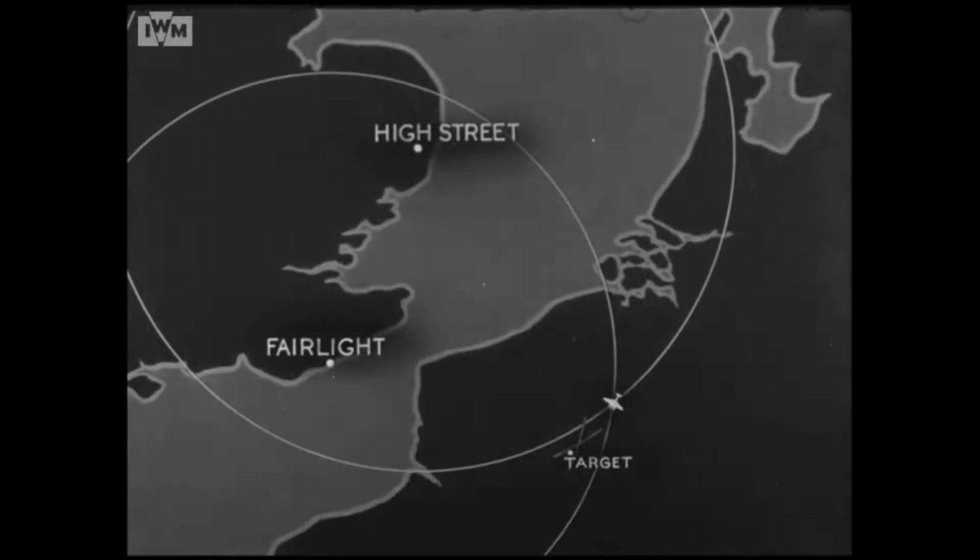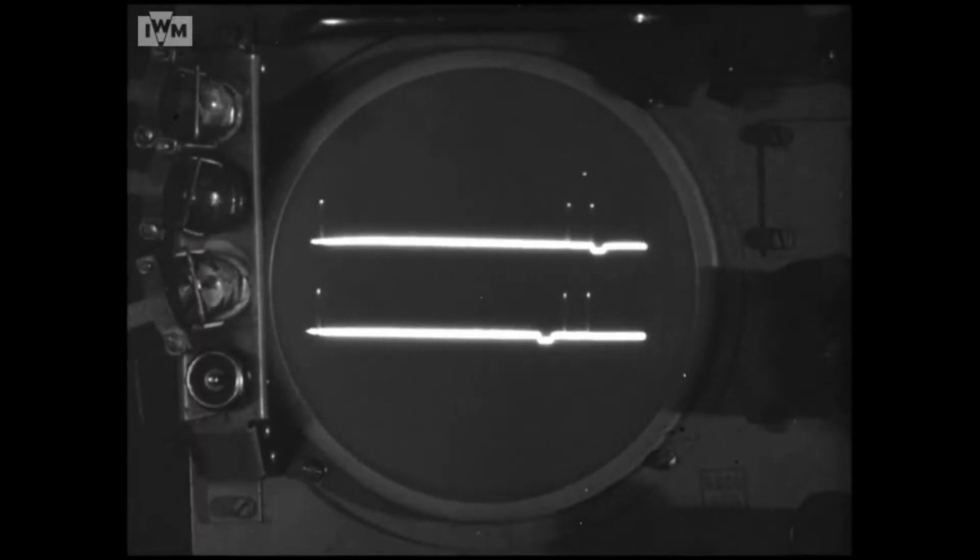The system was suggested in 1940 as an alternative to G, but was not at that time adopted owing to the limited number of aircraft directable at one time and the possibility of the enemy homing onto our own aircraft's transmissions.